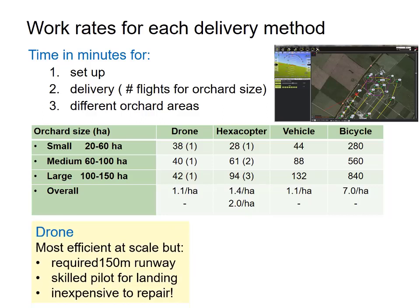So the drone was most efficient at scale, and required about a 150 metre runway for safe takeoff, but also required a skilled pilot, particularly for landing. That was somewhat hazardous, particularly if conditions were a little bit windy. Nevertheless, they're relatively inexpensive to repair, being foam planes, so they were quite inexpensive to operate.